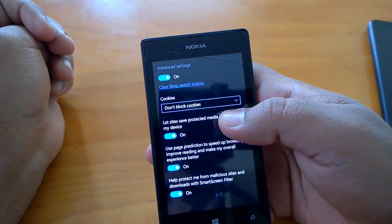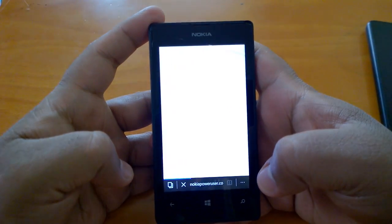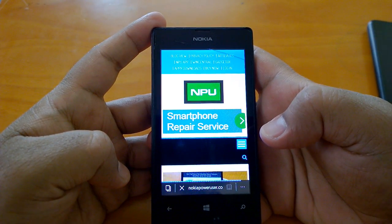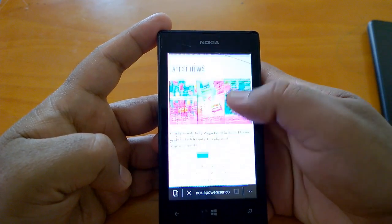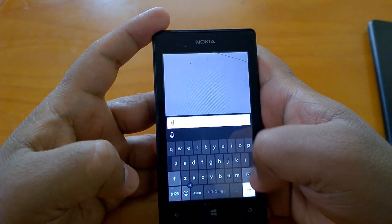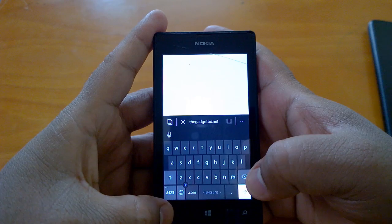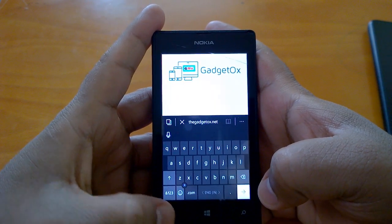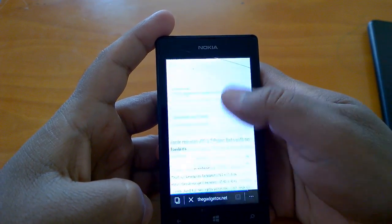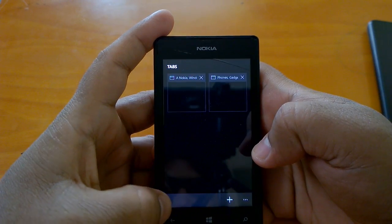In Microsoft Edge, we can just load nokiapoweruser.com to see how fast it can load. We are using Wi-Fi, and we have to say it works pretty well. We will load one more site. And here we go. So even on a Lumia 525, Edge is now working really well. You can see the sites getting loaded pretty fast.